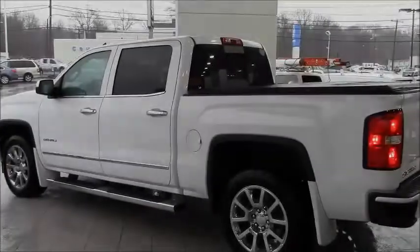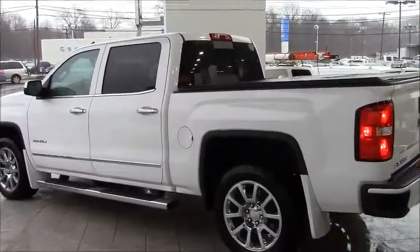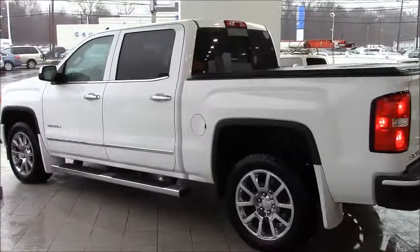Hi, it's Mike McGowan. Not the nicest of days, but we're going to take a Tuesday test drive anyway. I'm inside this beautiful GMC Sierra Denali. It is the 2015. Jeremy's going to take me for a ride, and let's do it.